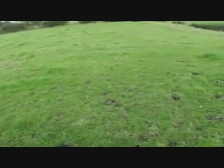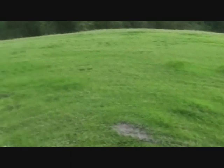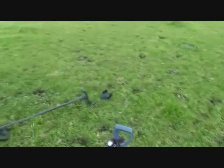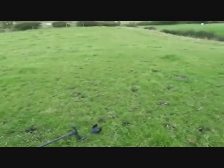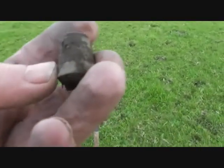Where's all the other fields? They've all got their cows in them and they're big holes full of water and squelchy. There's the odd bit of hills like this. Pardon the wind noise. Soil's not that thick. So I reckon, well, they sat over there. There you go. Thimble.